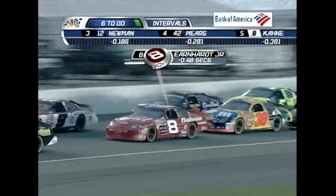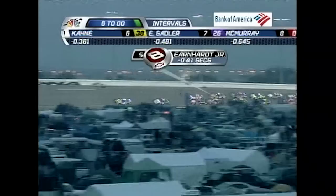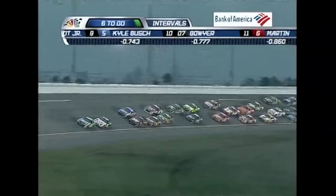It looks like Vickers is going to the back. Newman has been able to get by the 25 car. Here comes Casey Mears, 42. Yeah, I don't think that 25 car has got the tires he needs to do what he's got to do.